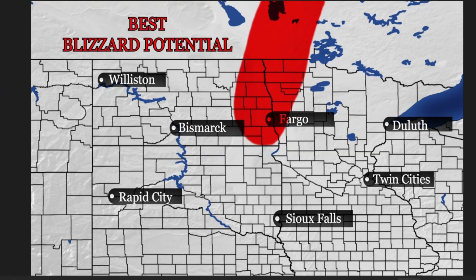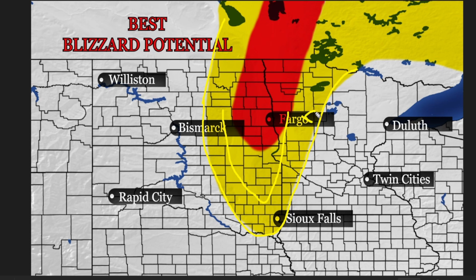But for now, here's how I have adjusted the best blizzard potential area. I actually narrowed it down a little bit compared to what it was on Saturday, a smaller area. Still focusing in a little more on the Red River Valley area, far northwestern parts of North Dakota. Right now, I think that still remains the best chance for seeing blizzard conditions between the stronger winds and the potential for getting some of the heavier snowfall. And that secondary area in yellow spreads down a little more into Sioux Falls, and then still pulls back into Jamestown or so past Devil's Lake. But I brought this just a little bit further south and probably widened the eastern edge just a little bit compared to what I had previously.